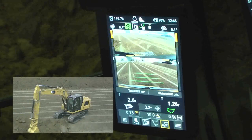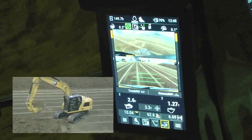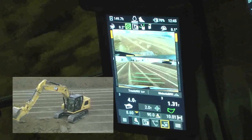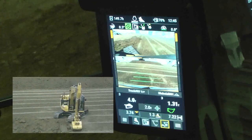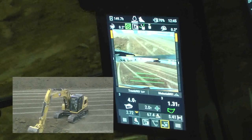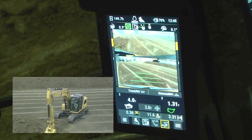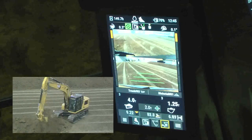Just going to keep on digging as I'm going through there. And like I said, it weighs that on the fly. I will get a little bit of audible alarm. I have a green target down there. So it's just saying, you're getting close to your target. And again, none of this is going to stop the operator from doing anything. You still are able to run all that going throughout the day. So I have 4 tons in my truck right now.